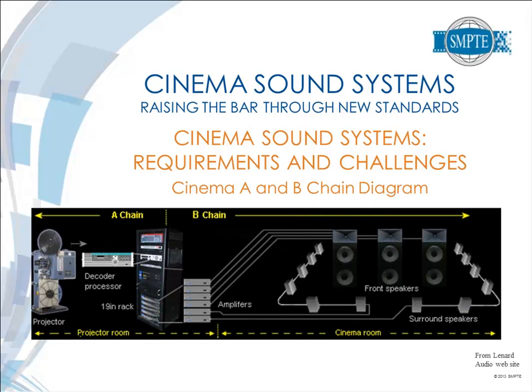Here's a diagram that gives you a little overview of what goes on in the theater. Everything on the left is the stuff that goes up in the projection booth, and we're not really concerned with it in this particular presentation, which in the vernacular is called the A chain. The B chain is all the sound system out in the theater: the amplifiers, the speakers, the screen, the cinema acoustics, everything to do with what goes on out here in the cinema room. And we're going to go through a little bit about what each of these components are and how they fit into the overall picture, so that we can get a better understanding of what the standards are trying to do and how people are trying to go about calibrating for consistency in these venues.